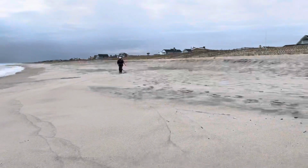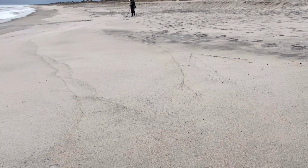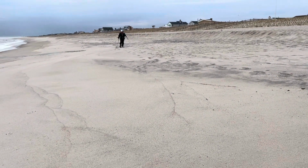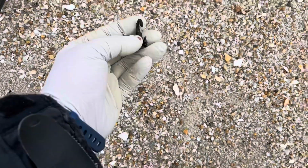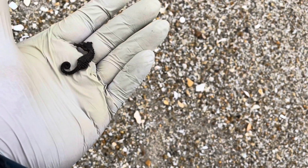All right, and here's Kathy working towards me. It was raining this morning, and it's starting to get a little nicer out, so hopefully we'll continue to find stuff. We've been finding stuff in little pockets. That's all so far today. That's it. All right, just got myself a seahorse. Little fella didn't make it. He got washed up and over that deep slope, and he ended up here.